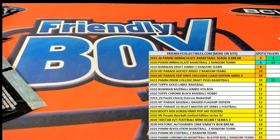So that wraps up our box work. Congratulations again to Joshua, KP, and also a big congrats with the one of one artwork in pack number 14 there for Corey.